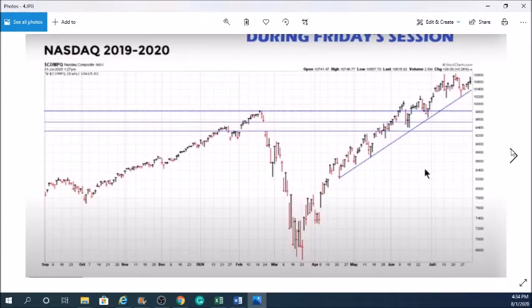Another really positive sign we're seeing is the Nasdaq, even though we don't track that for TSP in our Roth IRA brokerage accounts.